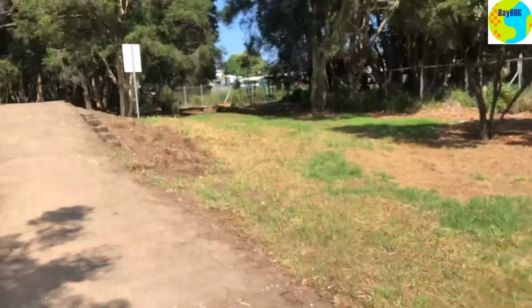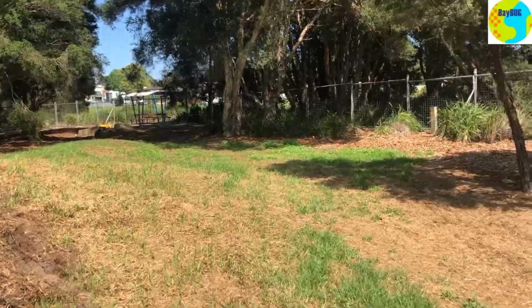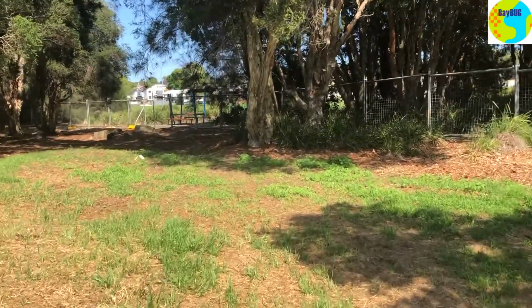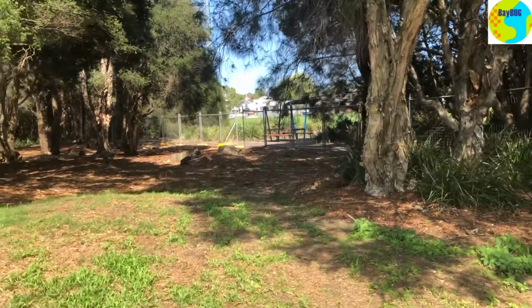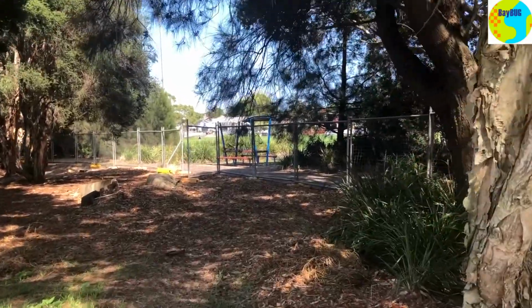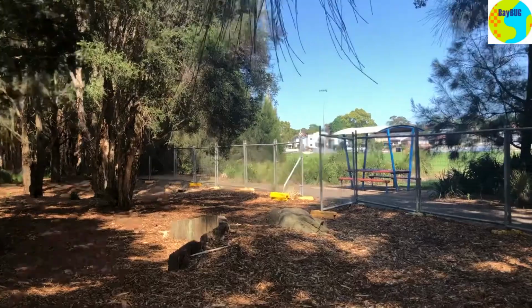So I don't know how they're actually testing this, because I would have thought that's one of the most critical things, is you hop on a bike and you ride it and you go, does that jump work? Does that berm flow? Does the path flow from this berm to the next berm? All that kind of stuff, and have people of multiple levels of ability tested it out.